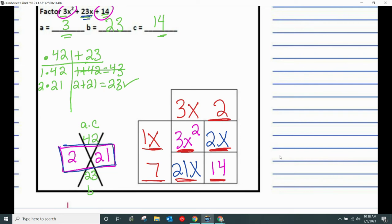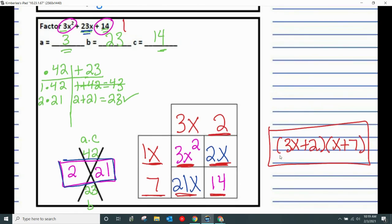I'm done. There's my pieces. I have 3x, and that's a positive 2. And then I have x plus 7. So those are the 2 pieces that we originally multiplied to get the trinomial that is up here: 3x squared plus 23x plus 14.